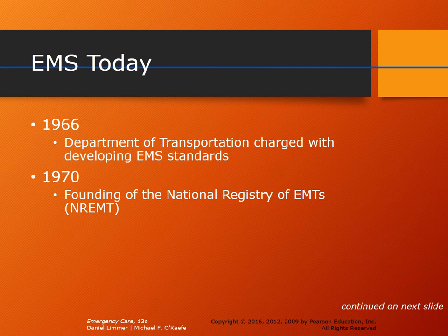Furthermore, we want to make sure that the EMTs that are being trained not only meet the state standards and the federal standards or the NREMT standards, but also the local standards. For example, my students need to go through an additional 4 hours of training so that they can be locally certified as well as certified at the state level, because we have a larger scope of practice than what would normally be found for an EMT that's at the NREMT level.